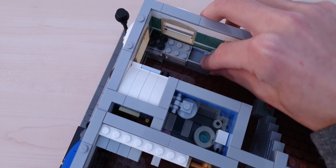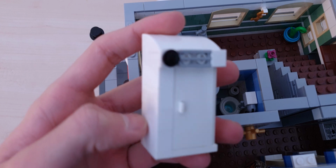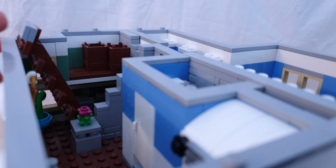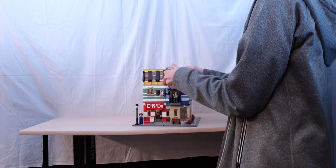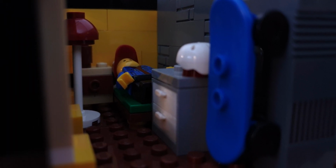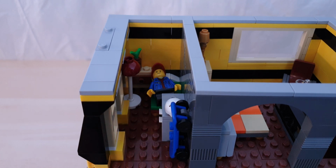This floor also contains a bathroom and a kitchen with movable compartments, including a fridge. I'm not sure why you can pull back this staircase, because there is nothing important to access here. The top floor houses the rooms of the parents and their child. I remember that the kids' room was very fun to design. Judging by the kids' possessions, I think we got a prankster in the house.